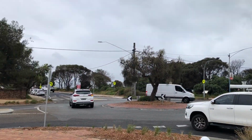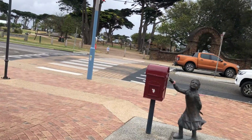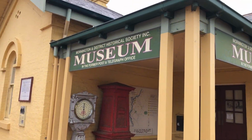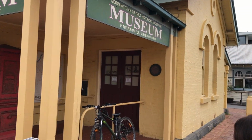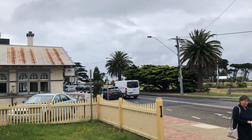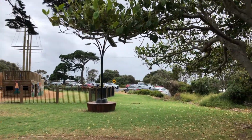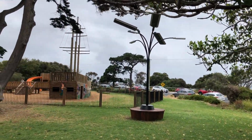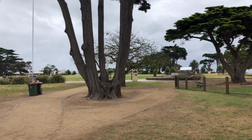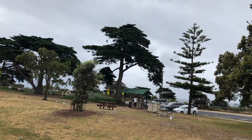We also wanted to go into the museum, which is another stop that we usually do when we're in Mornington, but unfortunately it was closed today, which was a shame because we really wanted to show you some of that, because there's some great historical artifacts, and you get a real sense of the colonial history of this town.